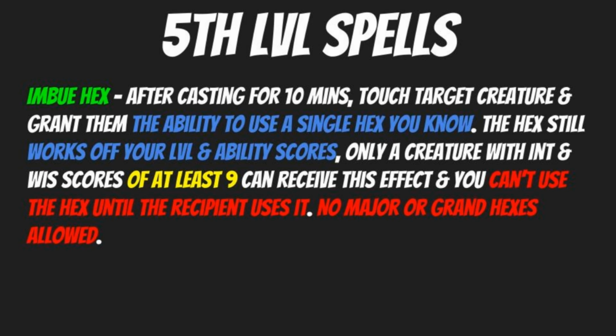Well, that's a major downer because you're really only going to apply a useful hex, and we're picking as many useful hexes as possible. So passing that off to somebody else, and you can't use it until they've used it, that's a bit of a hindrance because you're going to want to use that yourself too, probably. Also, no major or grand hexes are allowed. That hurts. Granted, even the basic hexes are still great to have, and that's what you're going to be making use of. But really, overall, this hurts it quite a bit.